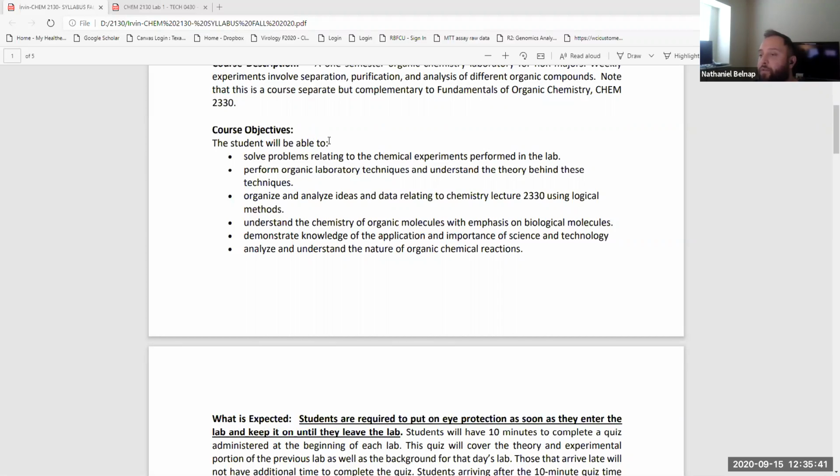So course objectives: solve problems relating to chemical experiments, perform organic laboratory techniques, and understand the theory behind these techniques. Organize and analyze ideas and data relating to chemistry lecture 20 through 30 using logical methods. Understand the chemistry of organic molecules, emphasis on biological molecules, demonstrate knowledge of the application and importance of science and technology, analyze and understand the nature of organic chemical reactions.